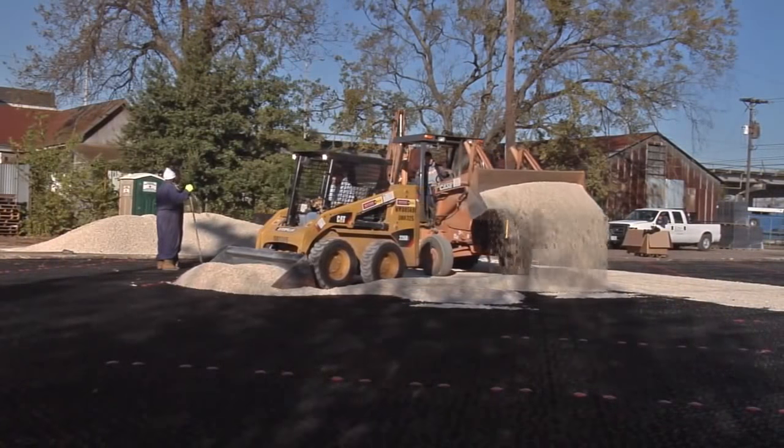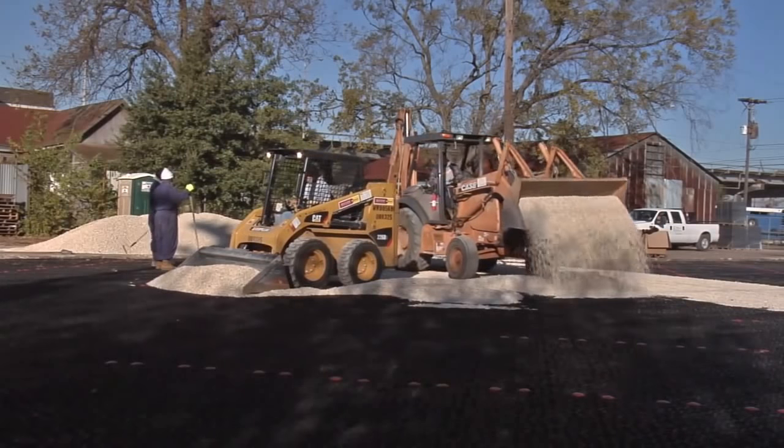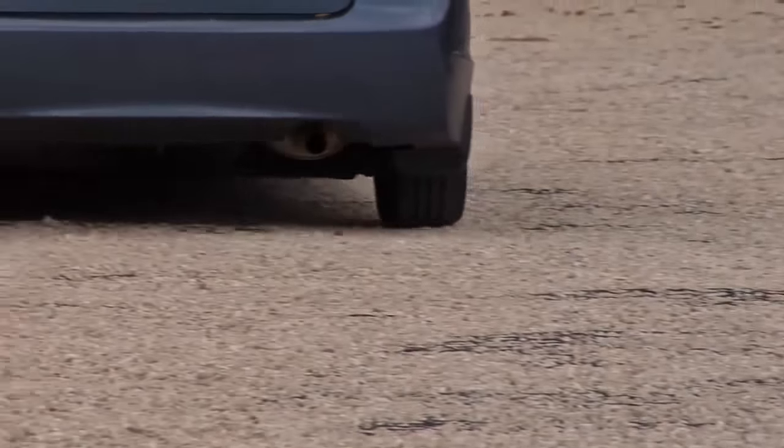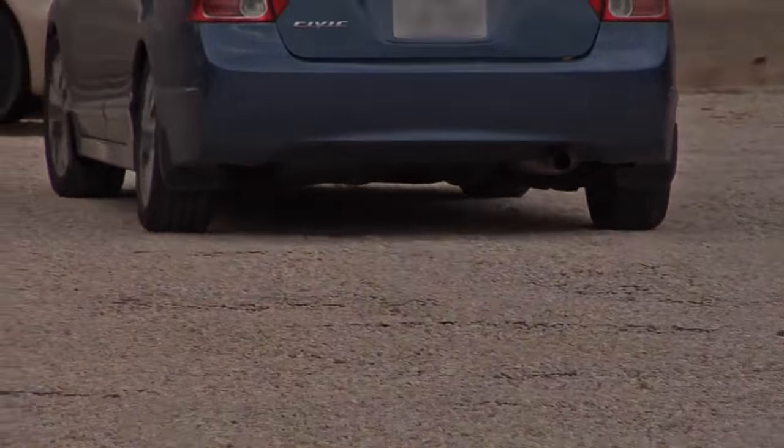Unload and fill aggregate onto the empty TRUEGRID surface. Spread and compact the aggregate. Unlike concrete, your TRUEGRID surface is ready to use immediately.